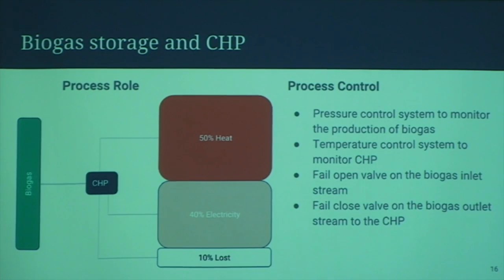Okay, the next part of the process, we have the biogas storage tank, which we calculated at 50,000 liters, and this is to account for a little over 2 days storage for the biogas, though we do assume the supermarkets are going to be using the biogas daily to help offset their electricity costs. And the biogas from there then gets fed into the CHP unit, which converts biogas's energy into 50% heat, 40% into electricity, and then 10% of that energy is lost in the process.